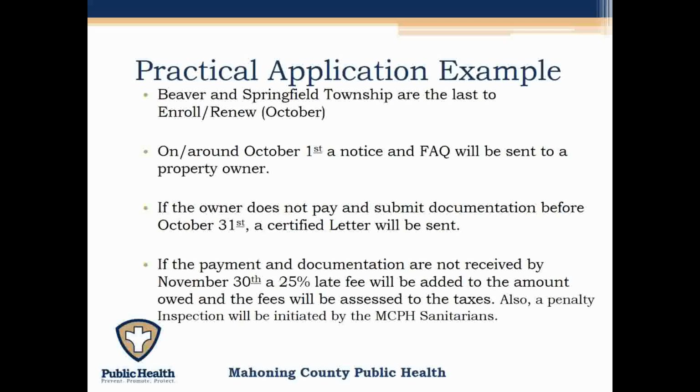If the owner who lives in one of those townships does not pay and submit the documentation before October 31st, a certified letter is sent to the homeowner. If the payment is not received by November 30th, a 25% late fee is added to the taxes. For this year's purposes, it's the payment, because documentation, remember, is not due until the end of that permitting period. And if, the following year or at the end of that period we talked about, the documentation we need has not been received, then it's going to initiate a penalty inspection by a sanitarian.